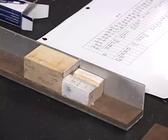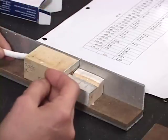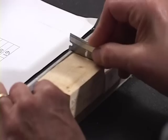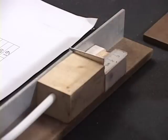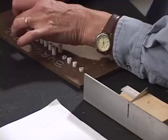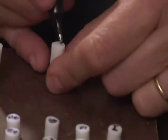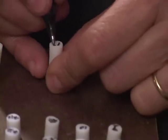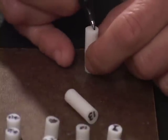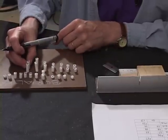I made this guillotine using a straight edge razor and a measurer, and I slide the erasers through it and cut it to the depths that I have on my chart. As I go along, I number them for the different points on the skull. Some of them are doubles because they're on both the right and left side of the skull, and some are singles. I continue this process of cutting and numbering until I have them all created.